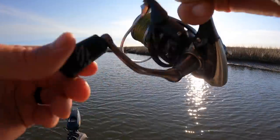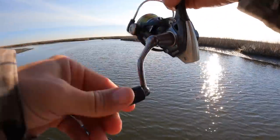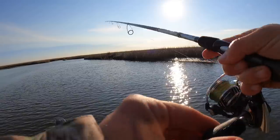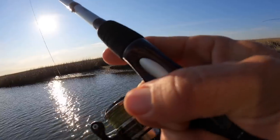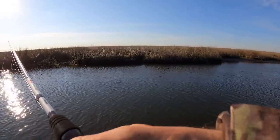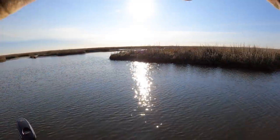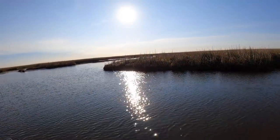There he is. Oh, hit me again. We'll see if I can resist the urge to set the hook. Got one? Jeff got him one. Get him, Jeff. That looks like a better fish. Ooh, there he is.